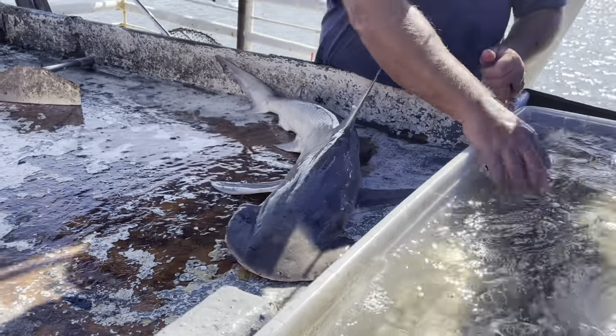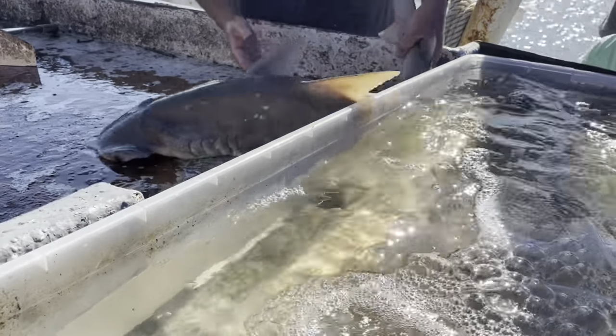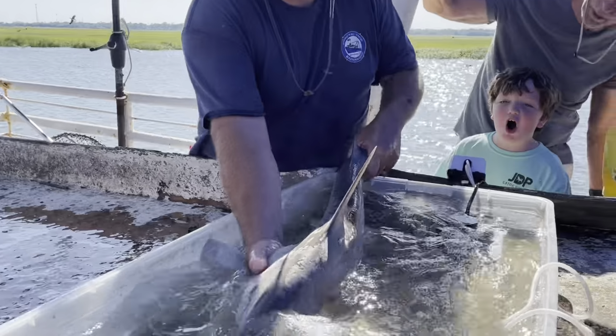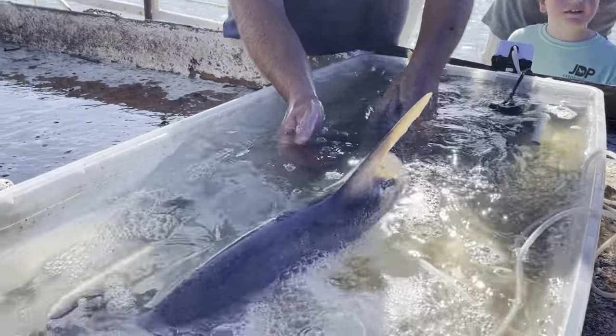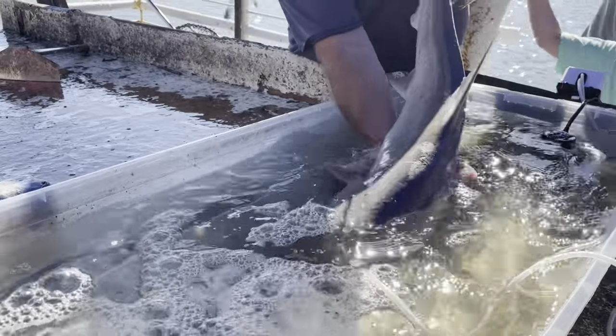Look at the big shark. He is way too big. He's not too big. Perfect size. Give him a little zip in here. That's not the size I caught. That's not the other size. If you'd like to.